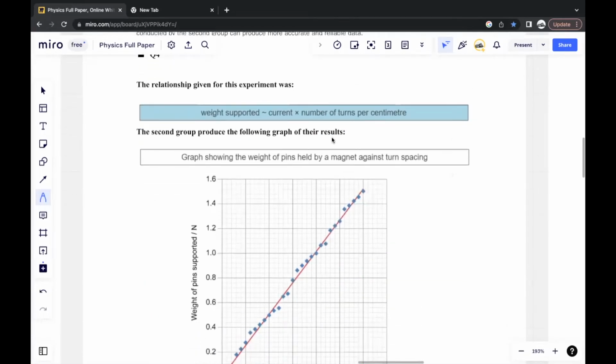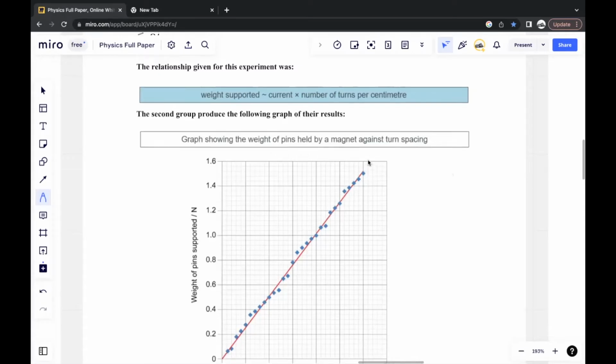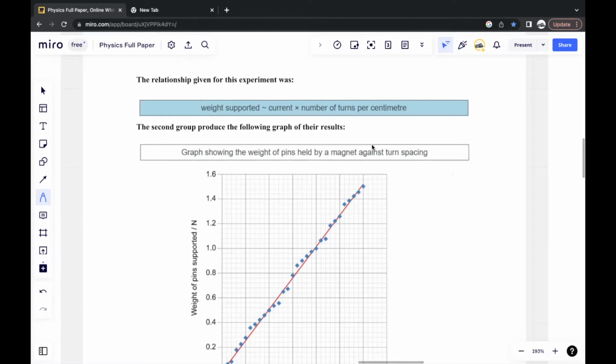The relationship given from this experiment was this, which means that the weight supported is directly proportional to the current multiplied by the number of turns per cm. This is the part where you have to remember that the current is constant, so the weight supported is only affected by the number of turns per cm.